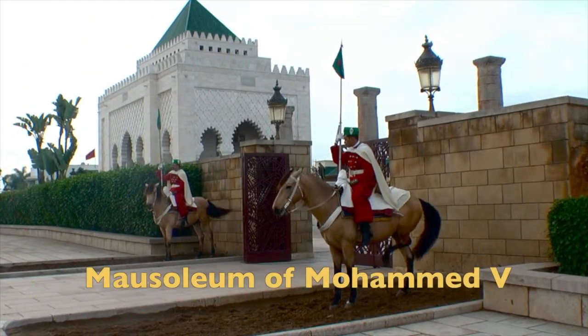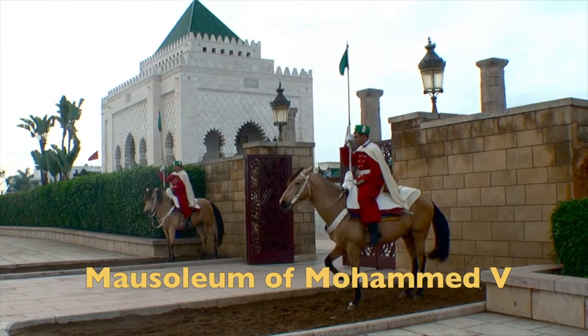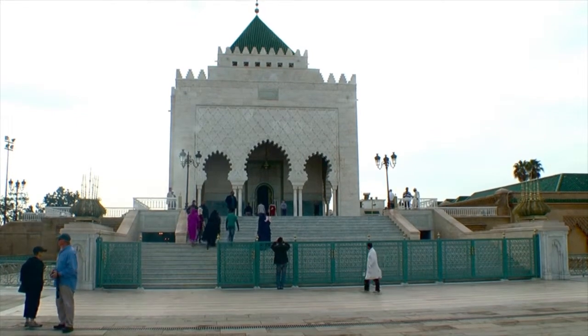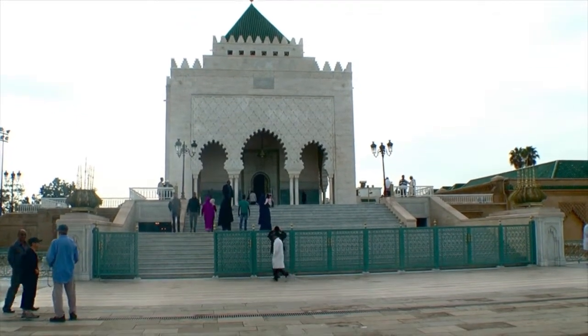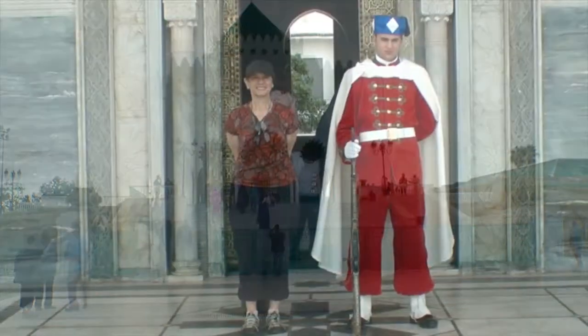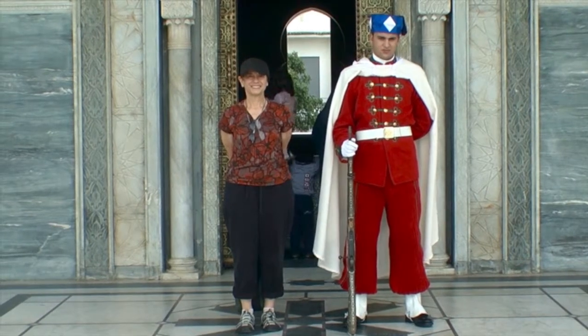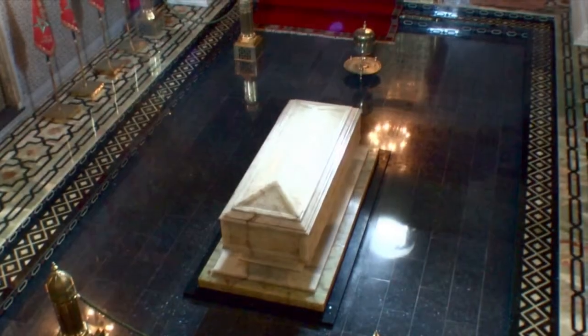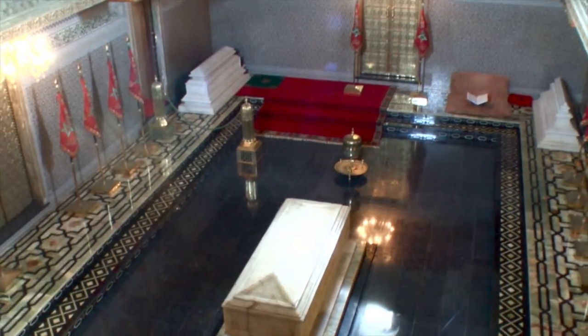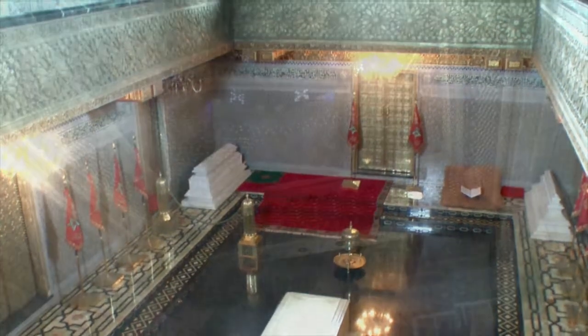The mausoleum of Muhammad V contains the tombs of the Moroccan king and his two sons, King Hassan II, the present king's father, and Prince Abdallah. The building is considered a masterpiece of modern Alaouite dynasty architecture, with its brilliant white marble walls and green tiled roof, the color of Islam. The present king is Muhammad VI and is said to be a direct descendant of the Prophet Muhammad.